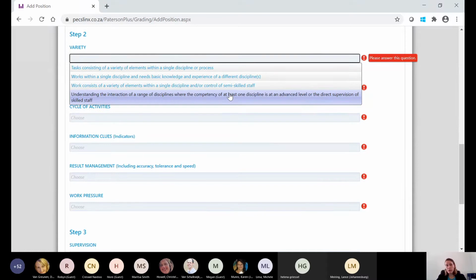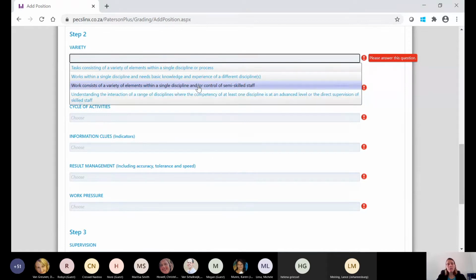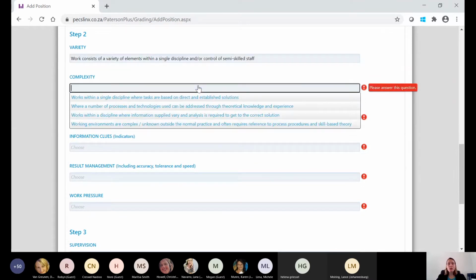Could the job potentially move to a 4? Understanding the interaction of a range of disciplines where the competency of at least one discipline is at an advanced level, or the direct supervision of skilled staff. No, they're not looking after skilled employees, and I don't think we need an advanced level. So we would default back down to a 3. And Lance and I always err on the side of caution, because it's very easy to upgrade someone than to downgrade someone. So we just select the 3.